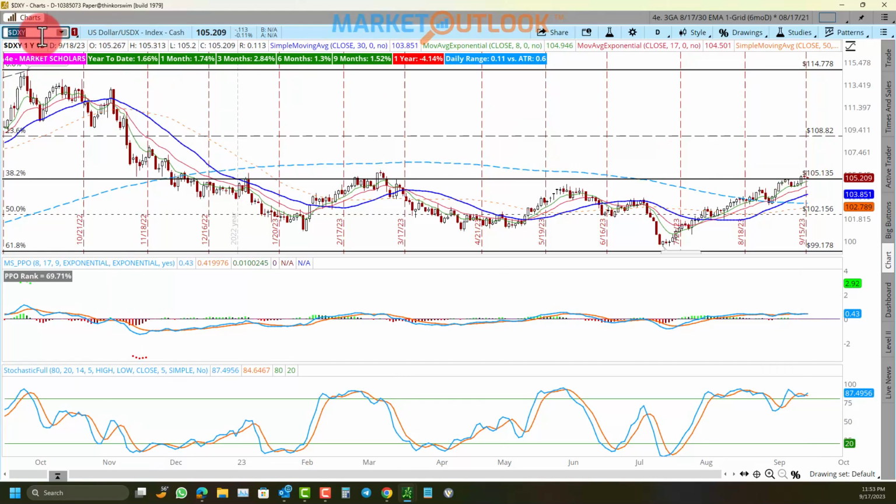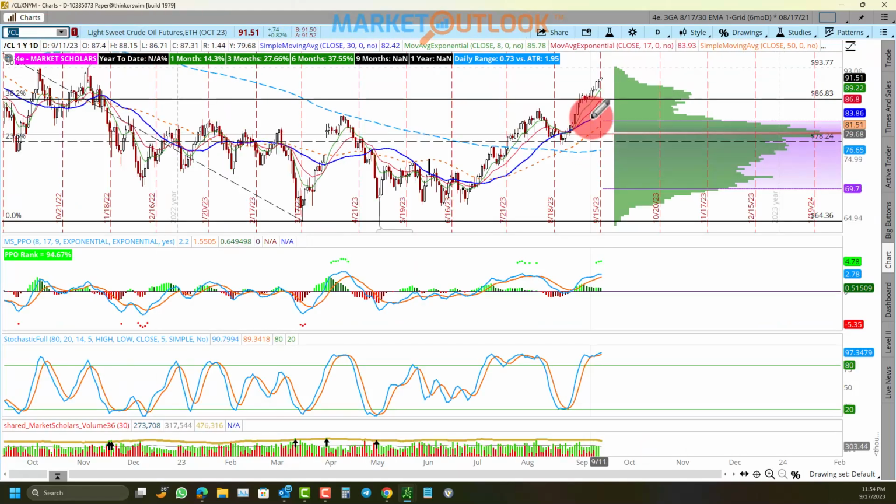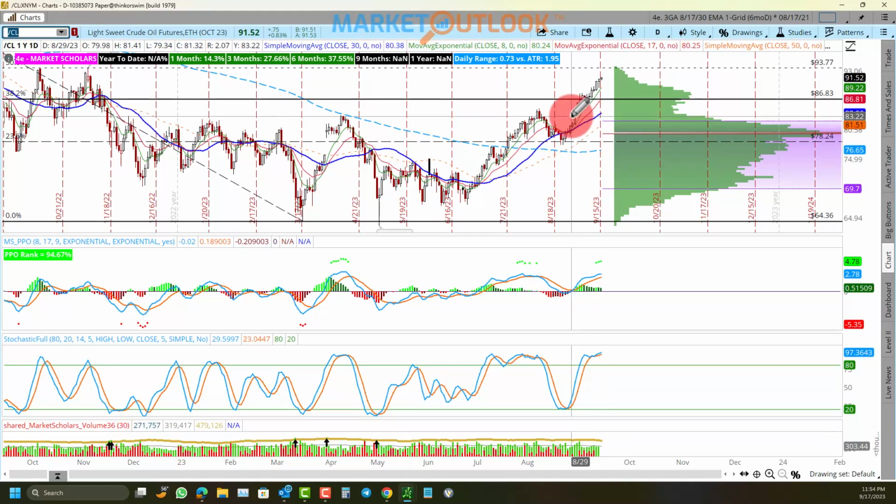And then finally, looking at commodity prices, in particular gold or crude oil, and you can see crude oil is up above $90. I mean, it's just really going parabolic right now, and having a negative impact on risk appetite in general because of the inflationary forces that it can have.